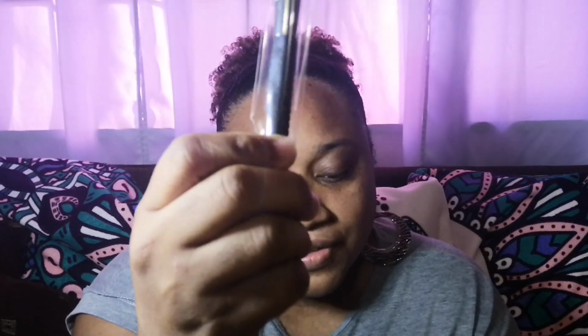You all, these brushes are so nice, and the handle, it's actually like rubber. It feels so nice. Yes, look at it. So you have this grip on it. Grooves so that you get a nice grip. I actually love this brush set.